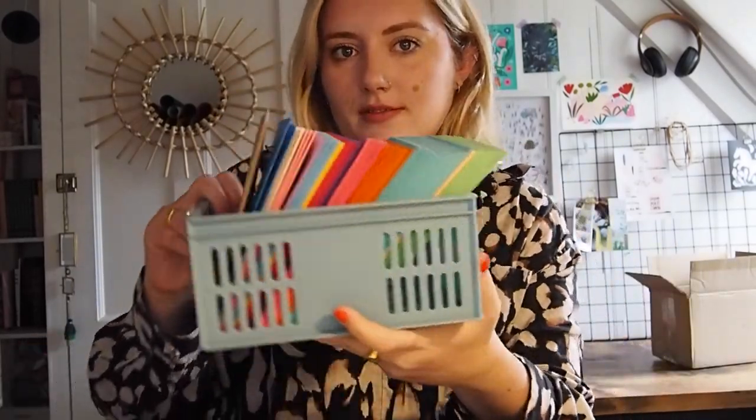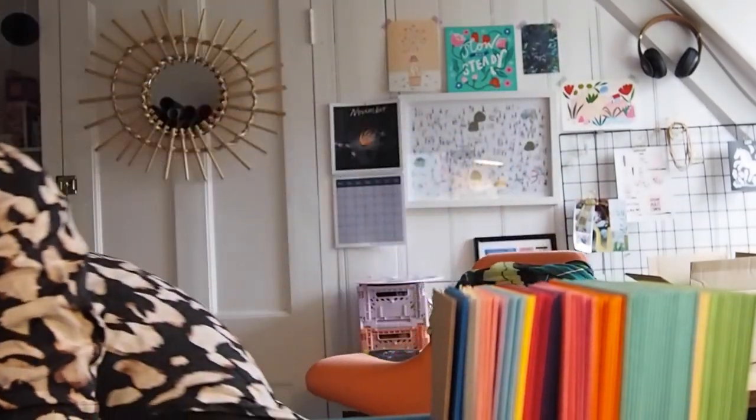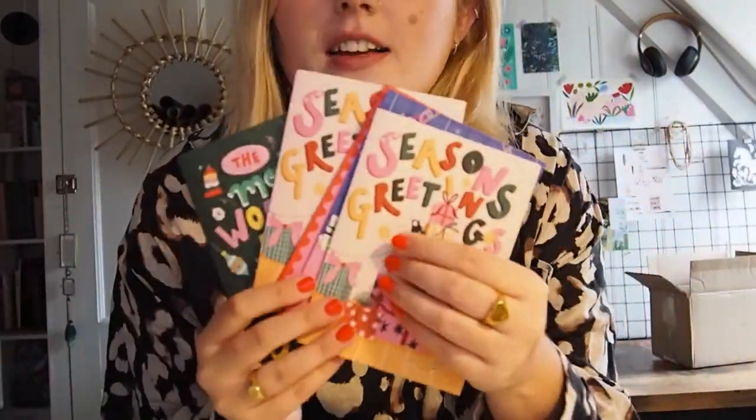I'm just restocking. I've got a market coming up right at the beginning of December, and I need to restock all of my envelopes, so this is my selection. I've run out of dark green, dark red for Christmas, so I need to restock them all, but I need to go through my cards and work out what colours are the best for them. This is my Christmas card collection this year.